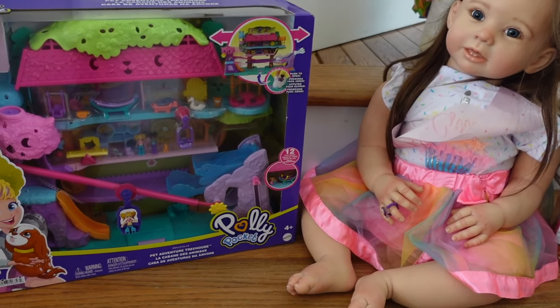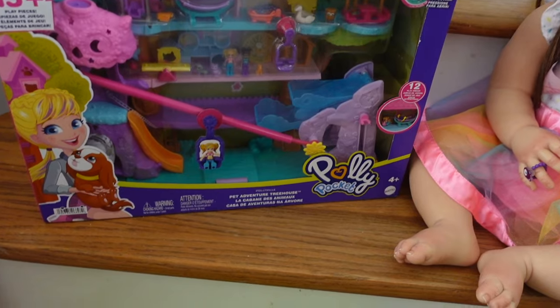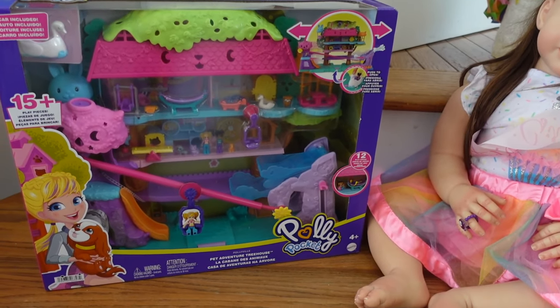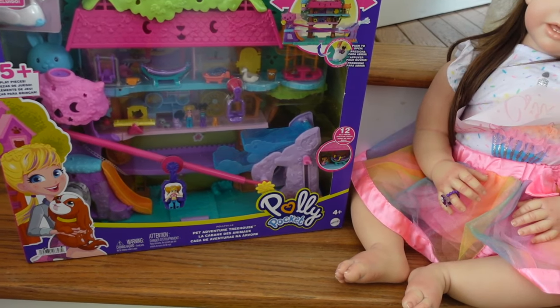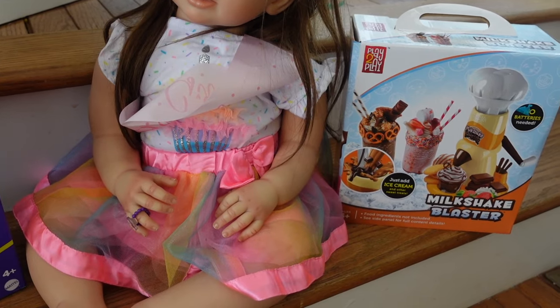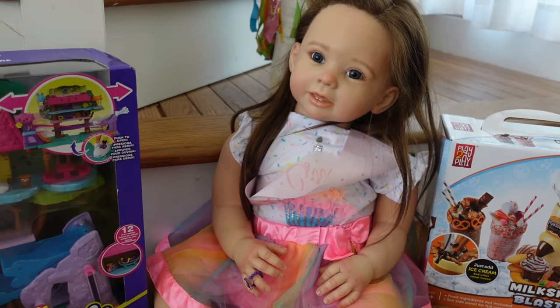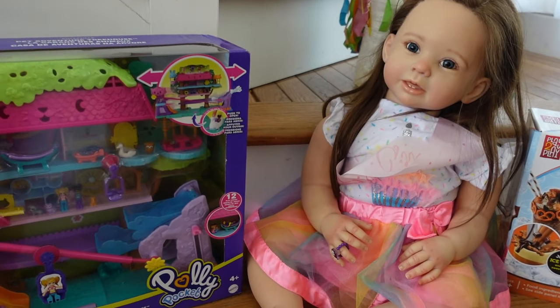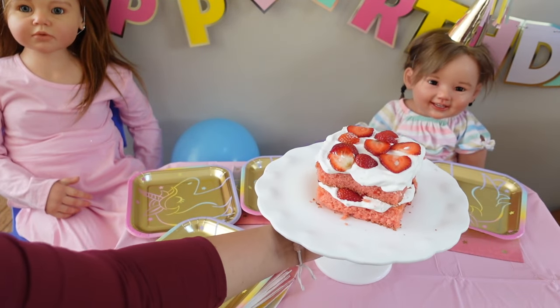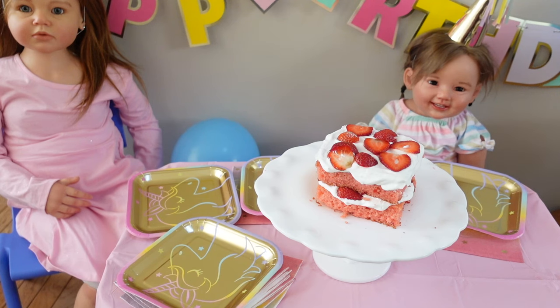So Autumn got her a Polly Pocket toy. And Emily got her a little toy milkshake maker machine, which Magnolia is so excited about. She can't wait to use it. But yeah, that's what she got for her birthday. She wasn't supposed to open up her presents till the end, but you know, kids will be kids. But now it's time for cake.